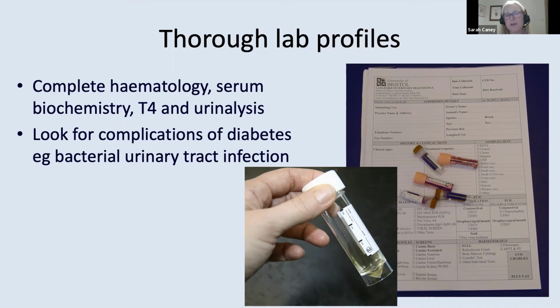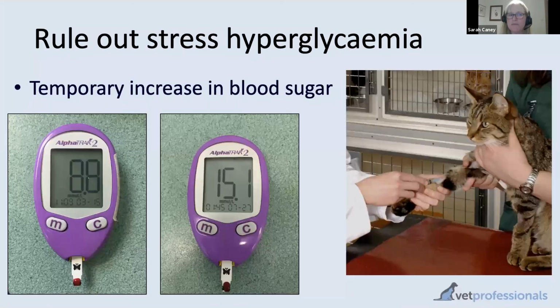So as detailed a lab profile as we can: T4 test for hypothyroidism, a urine profile, and check for urine infections as well, which is really important in our diabetic cats because, as we said, they're vulnerable to those. And then importantly, rule out that stress phenomenon, the transient temporary increase in blood sugar that commonly happens associated with stress in the clinic. Different countries have different units, but in the UK we use millimoles per litre. For a cat, a normal blood sugar level in the clinic is broadly between 4 and 8 millimoles per litre.